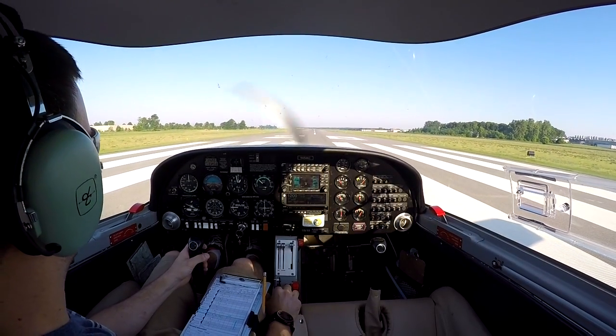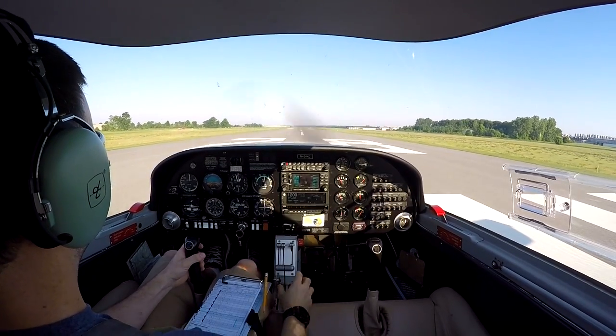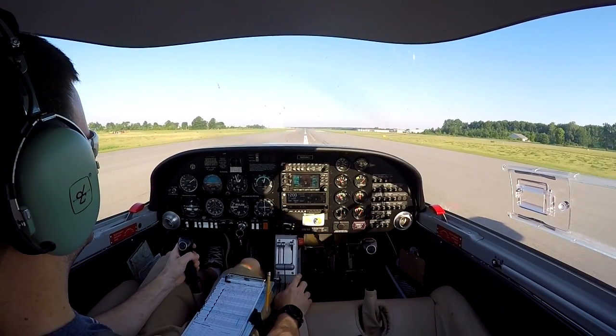Down the runway. Alright, feet to the floor. We'll give her full throttle. Power is set. Engine instruments in the green. Airspeed is coming alive.